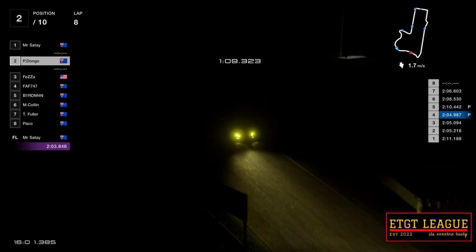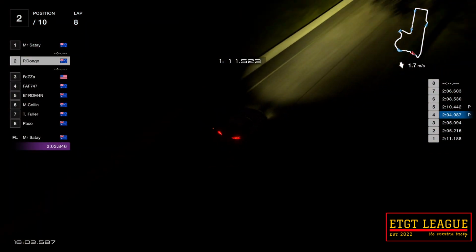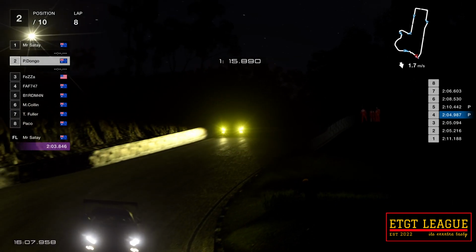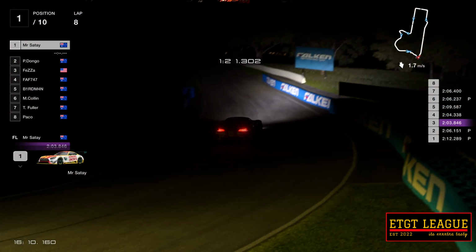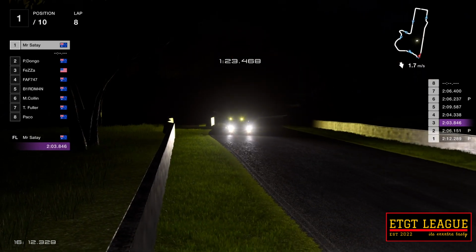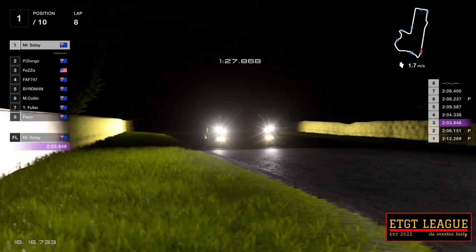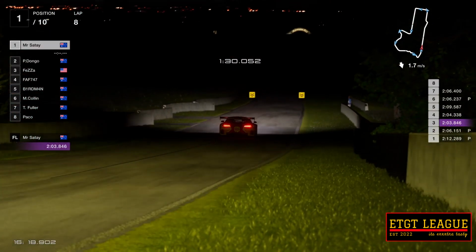So Mitchell Collin pitting. Well, he was actually a little bit behind anyway because of his little incident. So realistically, the battle is on for the race win between these two now. Chris Patajak and Peter Dongo. Both on the same strategy.